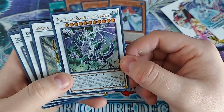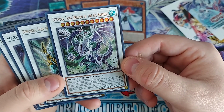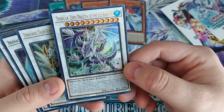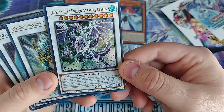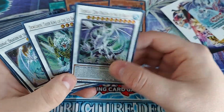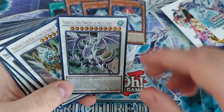All right, let's look at some of these synchros here. We have Trishula Zero Dragon of the Ice Barrier. I've never seen this before. I just know what Trish is. Zero Dragon, it's just like a scarier Trish, right? What is that, 11 stars synchro? And you essentially banish a bunch of stuff from the field, hand, and graveyard, right? And I think for the Zero Dragon, it's 3 cards instead of Trish was just 1. So that's really cool. I love this. I think that these cards and the art are just so cool that $10 for this, even if I never play it, it's going to be cool.